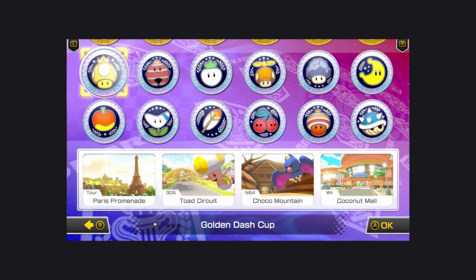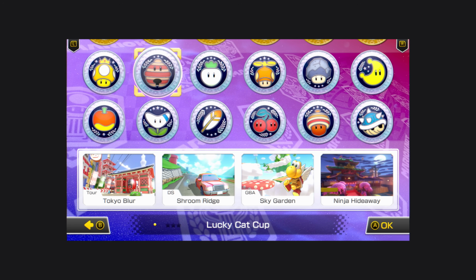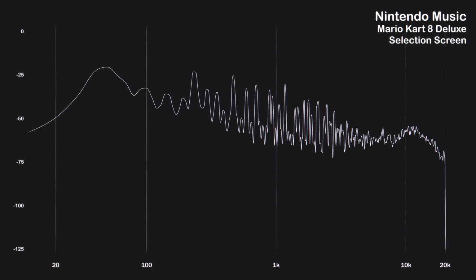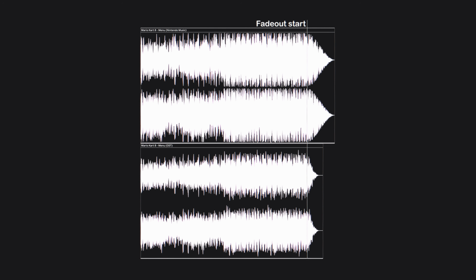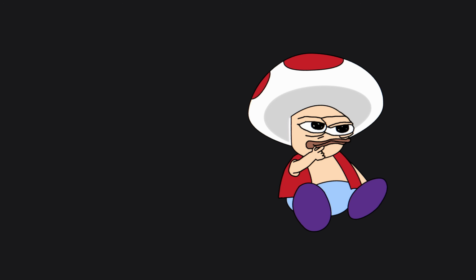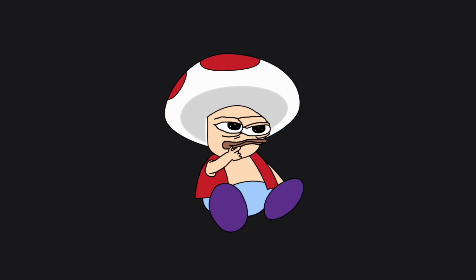The Booster Course Pass tracks have a higher sample rate in-game, so it's harder to tell if they use different sources there. For some of the menu tracks, they used higher quality versions than the ones found in-game, and the fade-outs differ from the OST release, so it's possible they might have had access to only some of these source files. I just can't find an obvious reason why they might intentionally opt for lower quality versions.